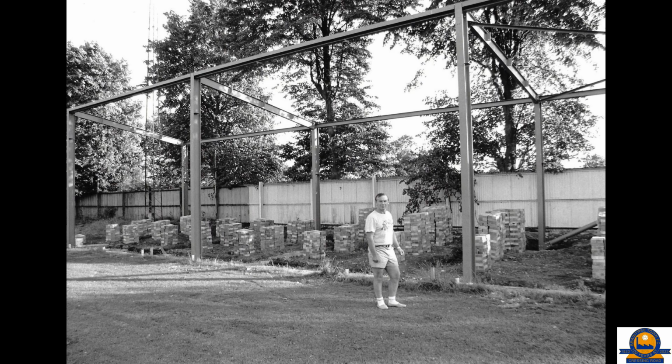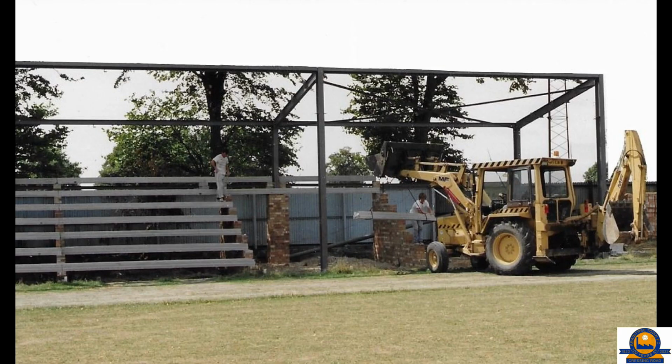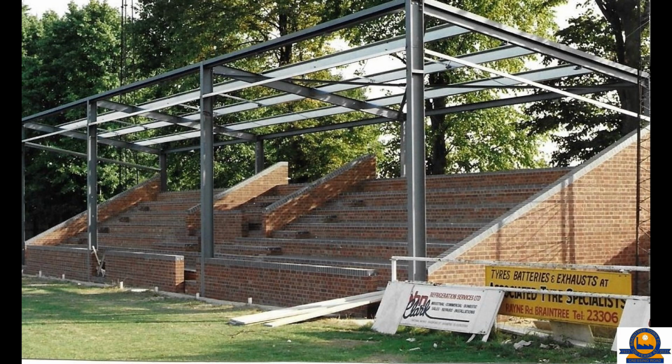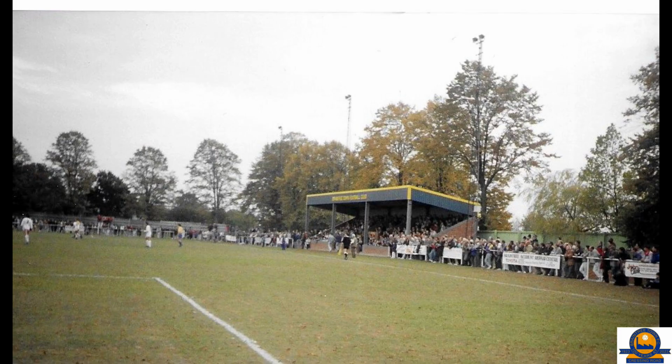The framework of the structure was then erected and concreted into position. Bricks were laid around the rear support column prior to 6 brickwork supports being completed. Sections of horizontal concrete beams were then lowered into position by a digger, providing the seating. The gaps were then bricked up and screed with the steps and walls that separated the officials' area. Finally, the blue cladding for the roof and rear wall was fitted.